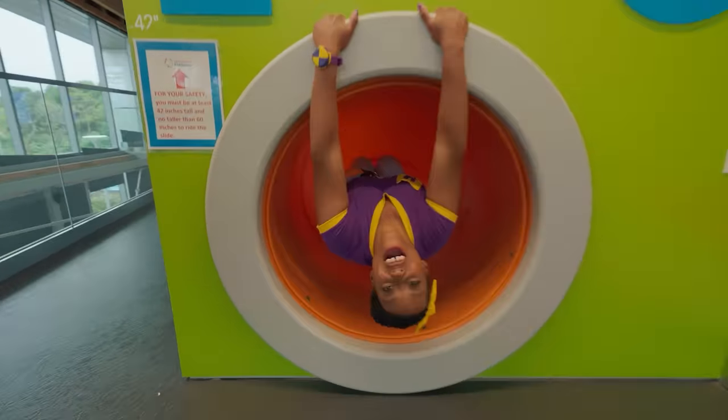3, 2, 1, fly! Woo! Let's go even faster! Woohoo! Here we are on the flight deck!